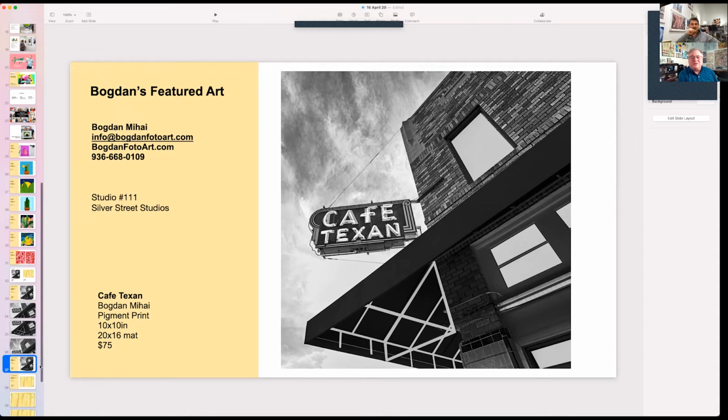Yeah. Putting it in black and white, it just becomes like a monument. It looks enormous. It looks monumental in its size and appearance. It's just a little corner cafe, but it was an important part of Huntsville, and in a sense this gives it the import that it needs for people who are local and will have remained generations.